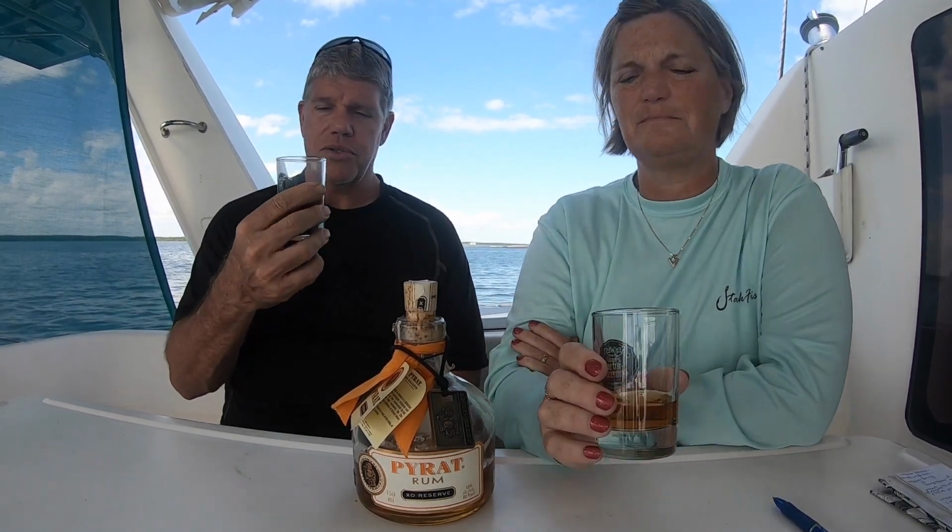We reviewed this rum for the magazine All at Sea in the May 2020 issue, and you can see our review there. Clint and I differed just a little bit on this one. He gets very subtle notes. I get very strong orange. When I say orange, I mean I feel like I'm breaking open an actual orange. Clint gets more blossom, very subtle on the nose.